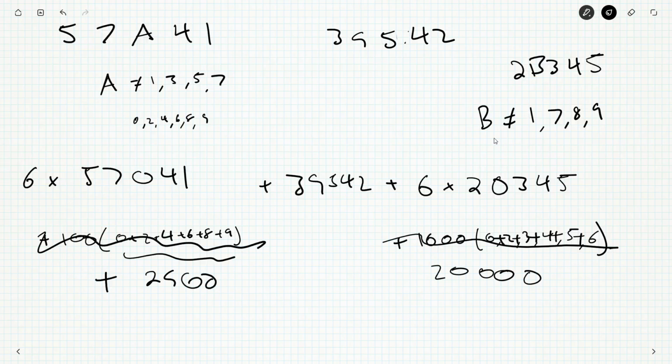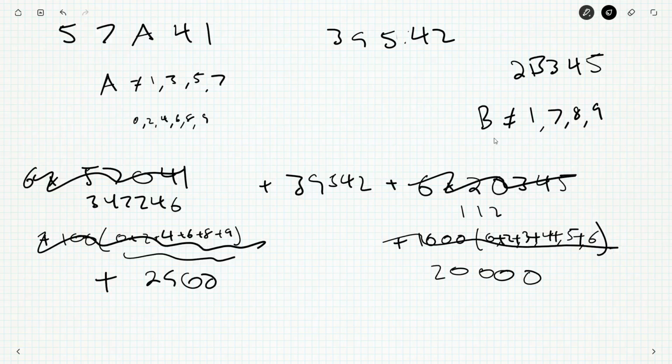Okay. And grabbing the calculator now, 6 times 57041 is 342246. 39542 stays where it is. 6 times 20345 is 122070, and we add on to that all the other numbers.